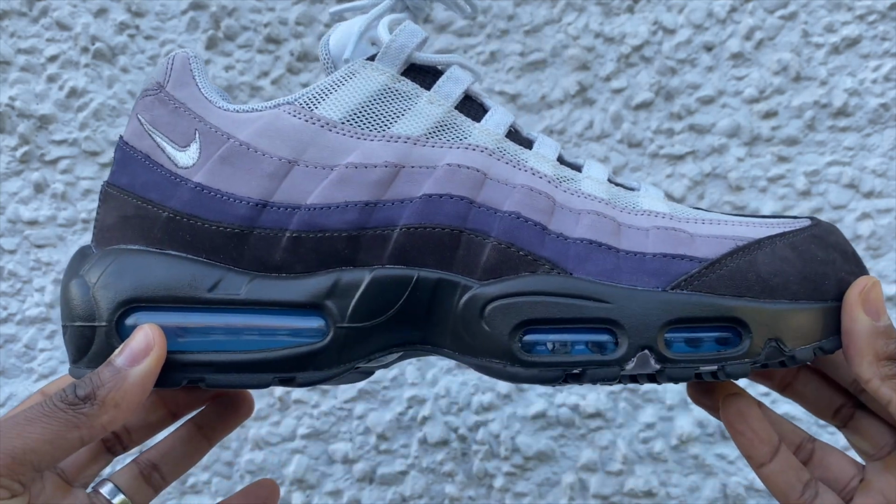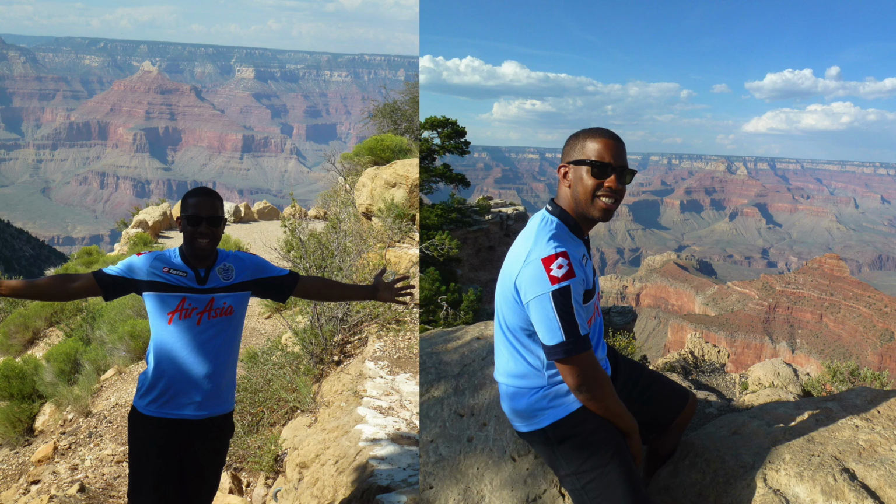Now, I've been to the Grand Canyon years ago with my wife. And I have to say, I've always said it, it's the most amazing natural phenomenon I've ever seen in my life. Like, I couldn't believe I was seeing it on this planet. It's just incredible, like the depth of it, everything. So to have a trainer based on something so amazing, I think is a good shout.